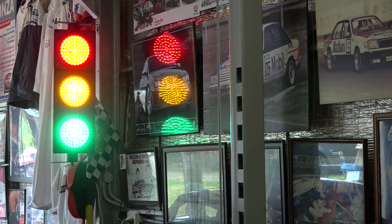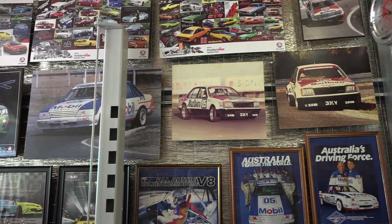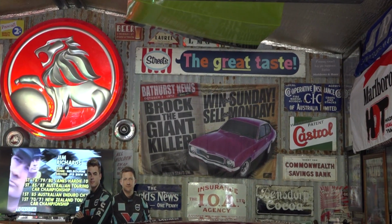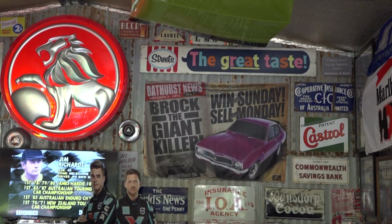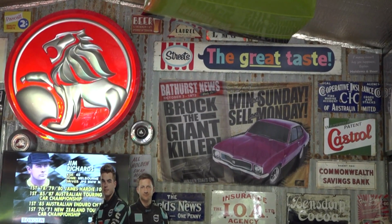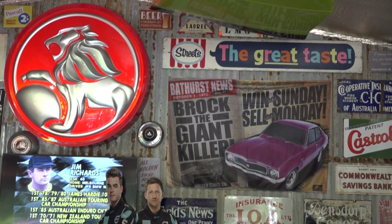What would be the most special thing to you inside here? Probably the thing that is the most special would be the Holden sign up on the back wall, simply from the point of view that it really is the focal piece within the shed. It's the thing that you walk in and you see it there lit up.